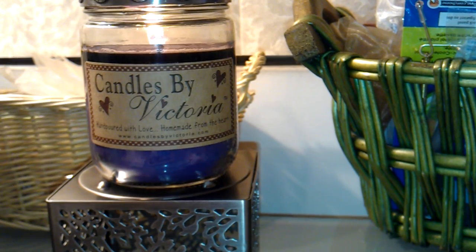I don't have a lot of tarts this time around, but I do have a candle that I've added into this segment, so I want to talk about it a little bit. This is a Candles by Victoria candle, and it is in the scent Dark Angel. It is such a lovely scent. I love everything about it.